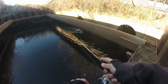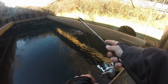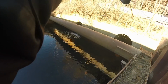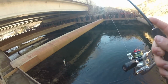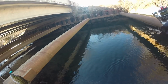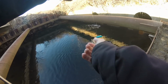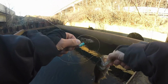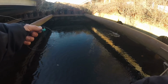Come on. Oh, it's a fish. Got him. Fish on the drop shot trolley worm. Bass on the drop shot trolley worm for you guys. Oh, it's cold. I just put that blue one on. Got this little dude.